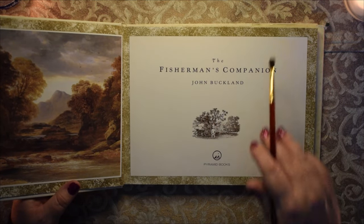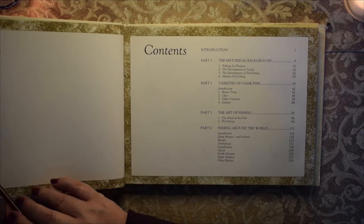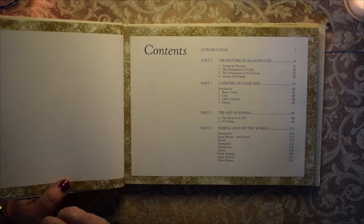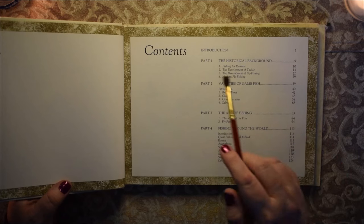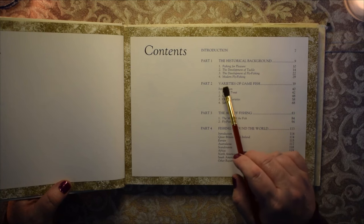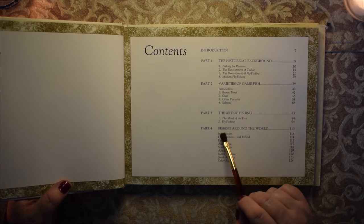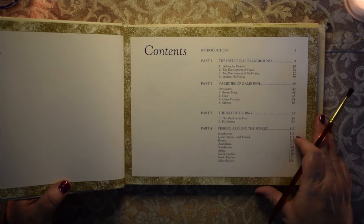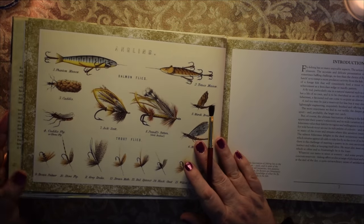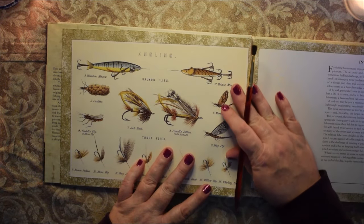This was made by Pyramid Books. I believe it's from 1990. Michelin House, London. The Octopus Publishing Company. So in the contents, we have the historical background, varieties of game fish, the art of fishing, and fishing around the world, but I am going to focus on all of the beautiful illustrations and artwork in the book.